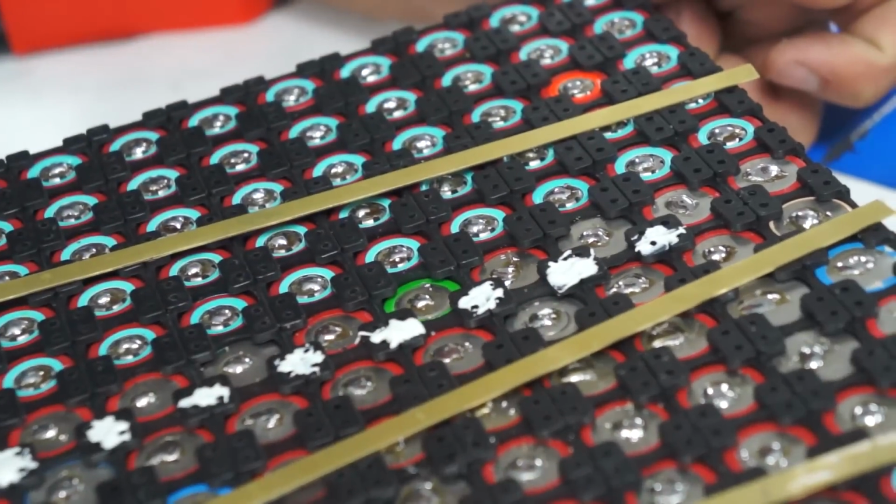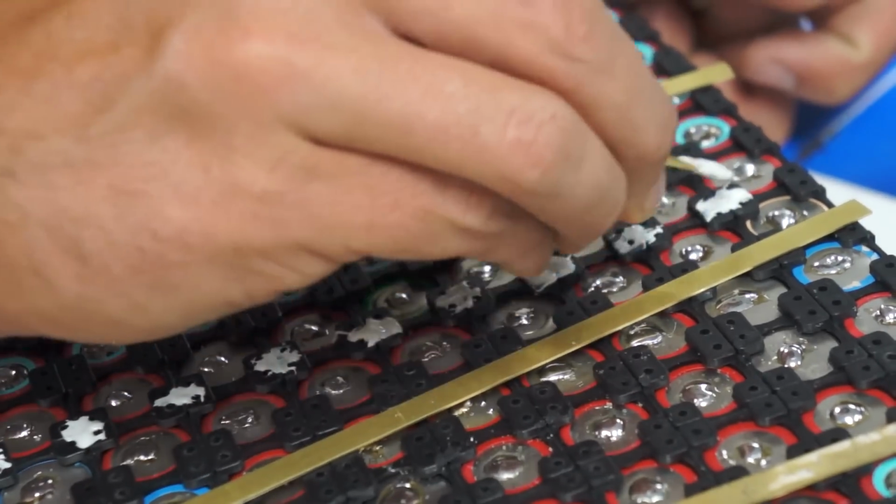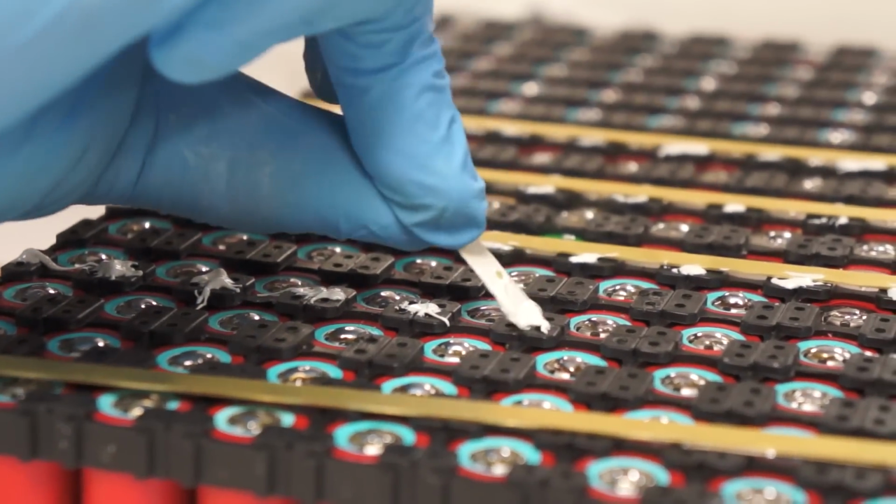We wanted to create a 12-volt battery, so we put 3 cells in series, and then multiplied that by 50. 150 cells? Are you crazy?